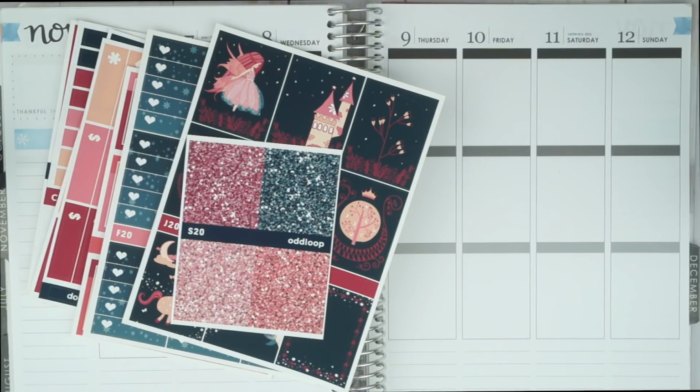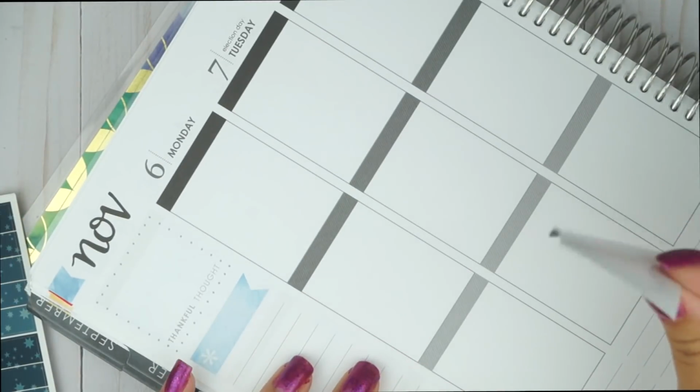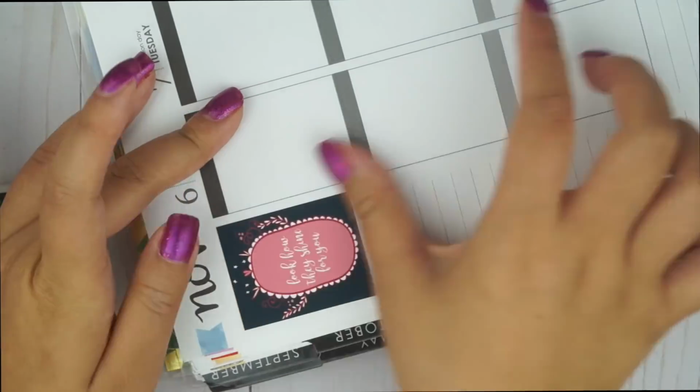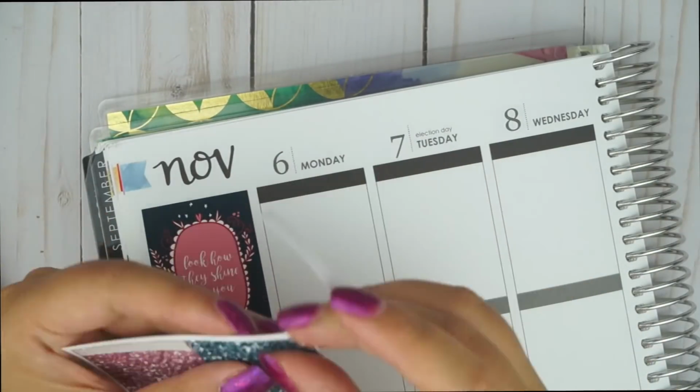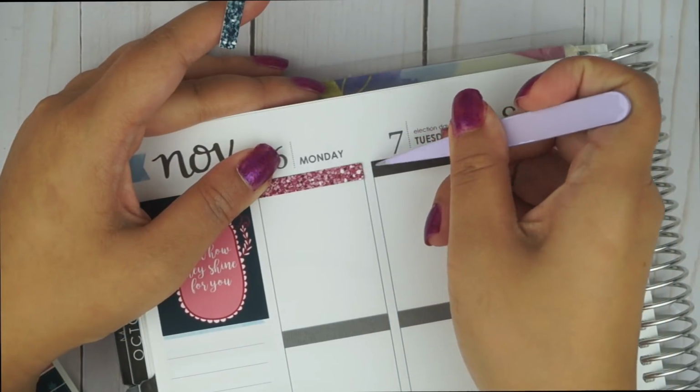I placed the quote box that says, "Look how they shine for you," in the Thankful Thoughts section, and started to put matching glitter headers on the top. I didn't really have a plan on how I wanted to place the rest of the glitter headers, so I just moved on to Monday's activities.